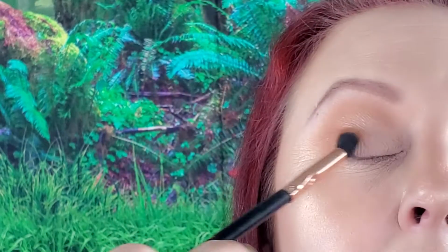These colors really stand out. I want to make sure I stay on camera. And I'm using this as my transition shade. So I'm putting it relatively high. Because I have to make that fake crease, because I got those hooded eyes.